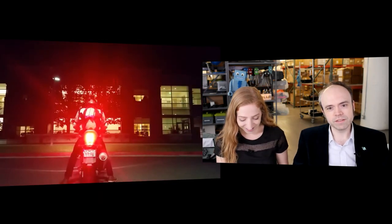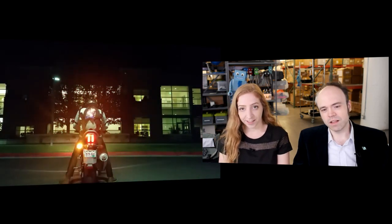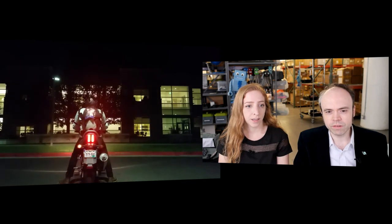Figure it out. And this is the turn signal brake light backpack. Modified a bit to work in concert with a motorcycle, I believe.